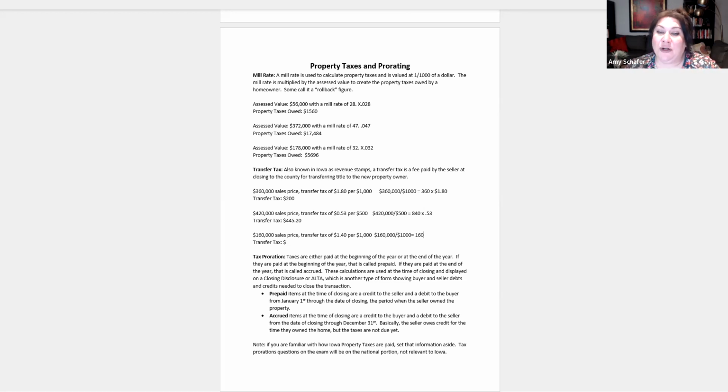So that gets us 160 taxable units multiplied by $1.40. That gives us a transfer tax of $224. Now, FYI, in Iowa, we do $1.60 per 1,000. So you divide by 1,000, multiply by $1.60.